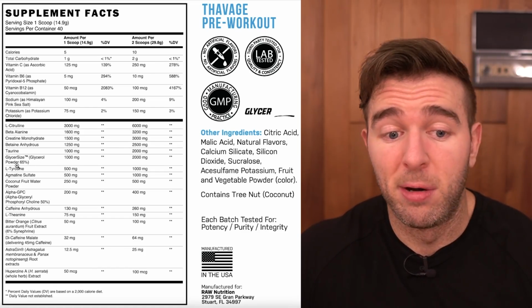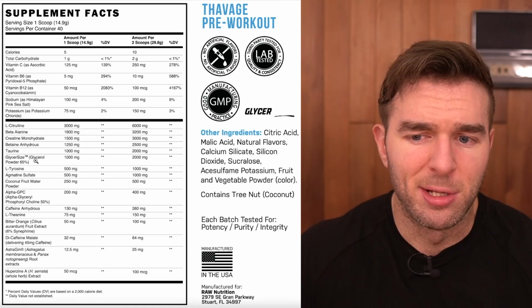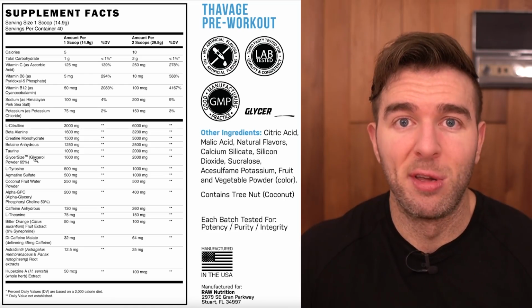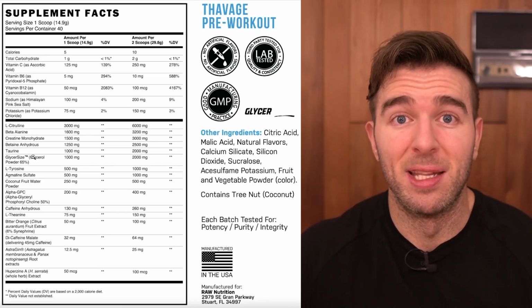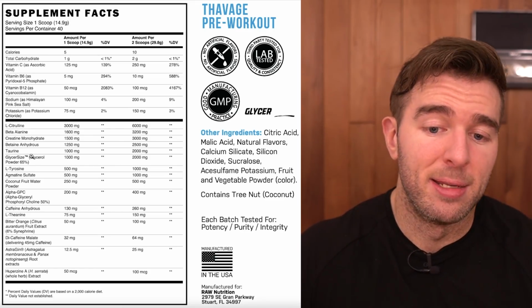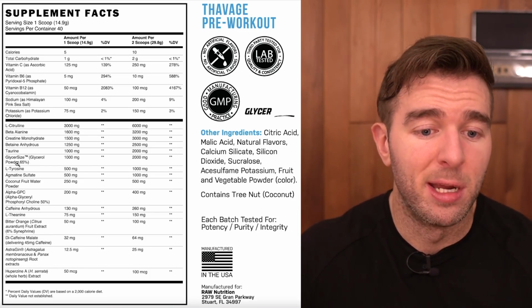Glycerol powder, 65%. So this is the Glycer pump I believe I touched on at the start of the video. Also a hyperhydrating agent, which frankly is more useful in an endurance context again. However, it does not mean it does not help facilitate the pump, which ultimately helps with mind-muscle connection and frankly just makes working out more fun when you get a juicy pump, obviously.